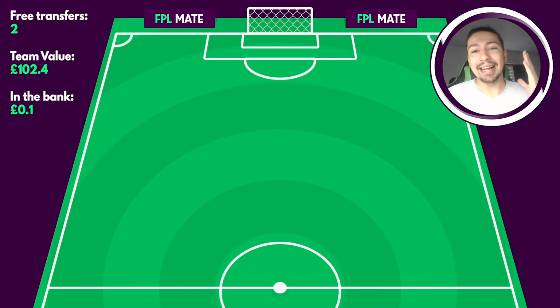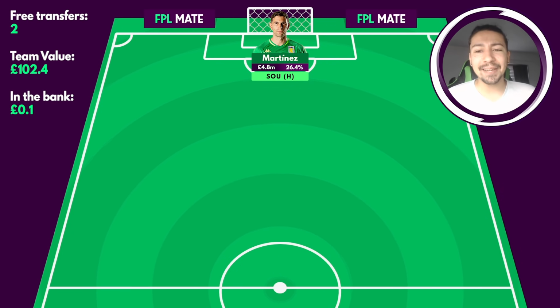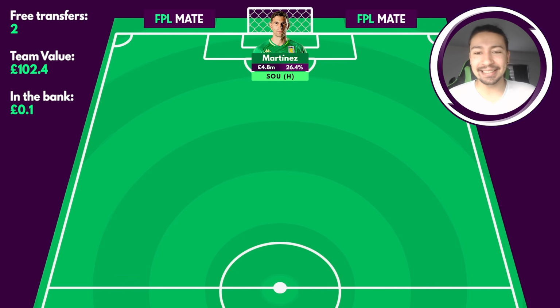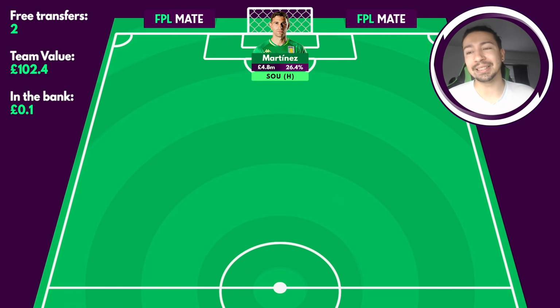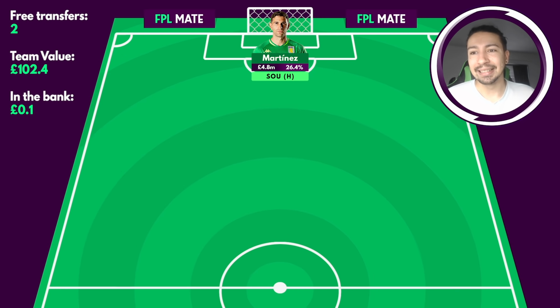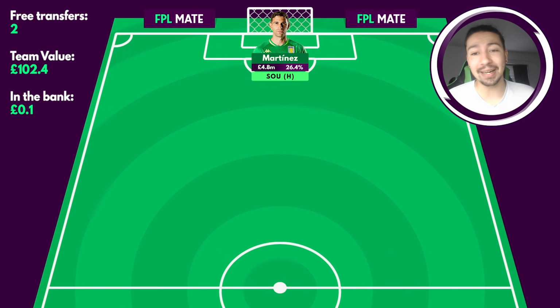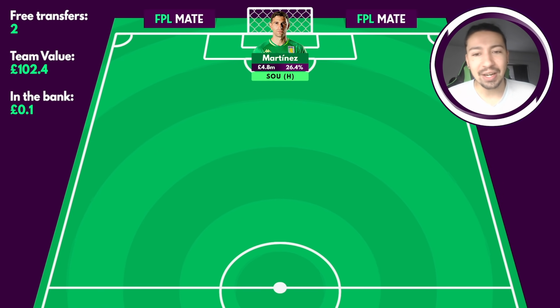So, in goal, we're going to start off with Martinez. Up against Southampton. Southampton actually seem to be massively improved at the moment. Really liking the look of them a lot, which is crazy because in the first few games we thought, oh no, Southampton, they're not off to a great start here, are they? They're showing some fragilities. But Martinez still, it's a home game for Aston Villa.